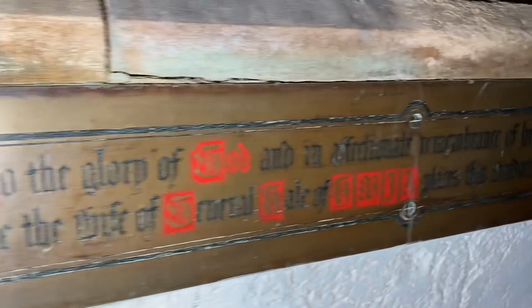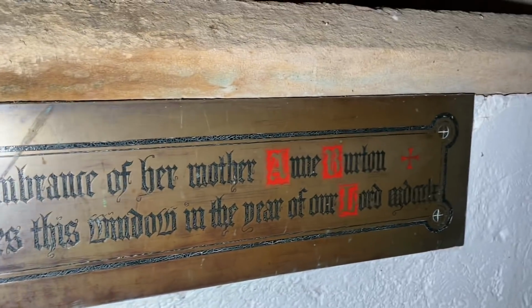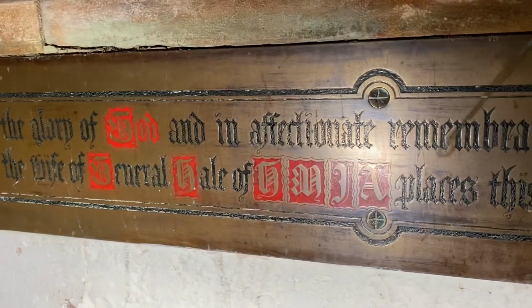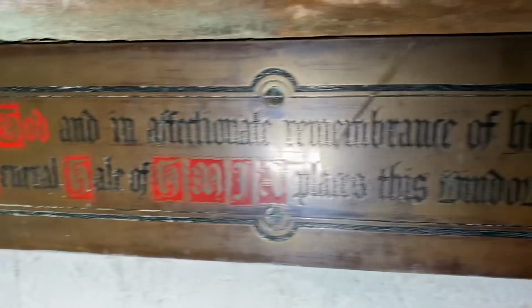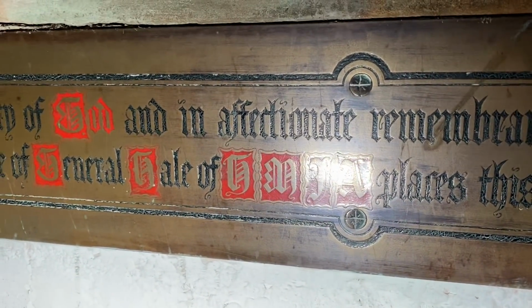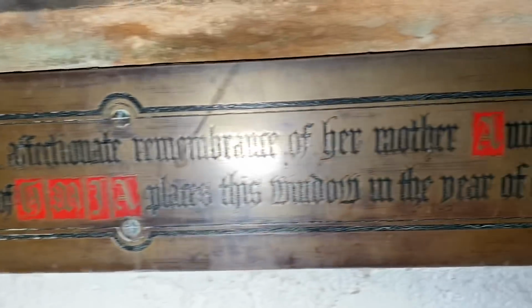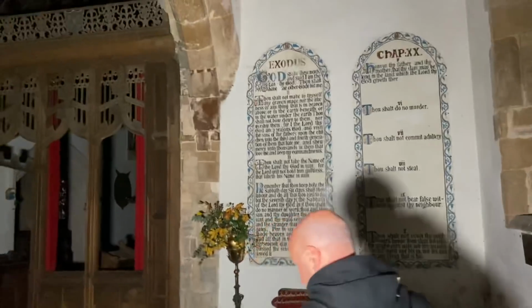To the glory of God and in affection, remembrance of her mother. Oh, so it's not God's mother. It's the person that's put it up. Catherine, the wife of General Dale of... Not sure what that is. Yeah, it's letters for something. I'm sure General Dale or Hale we mentioned before. Yeah, over there somewhere. It's very, very good. I do like stuff. I'm going to have to research some of these things after we leave.